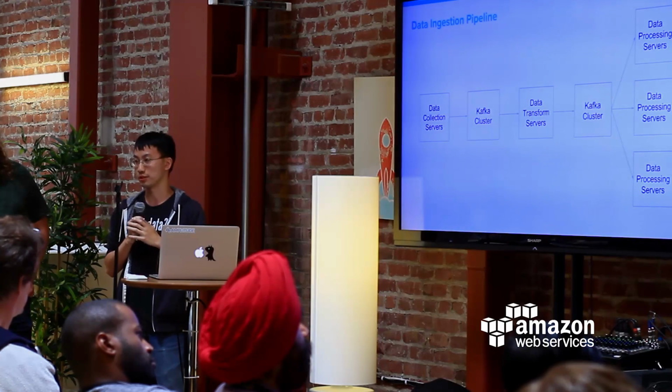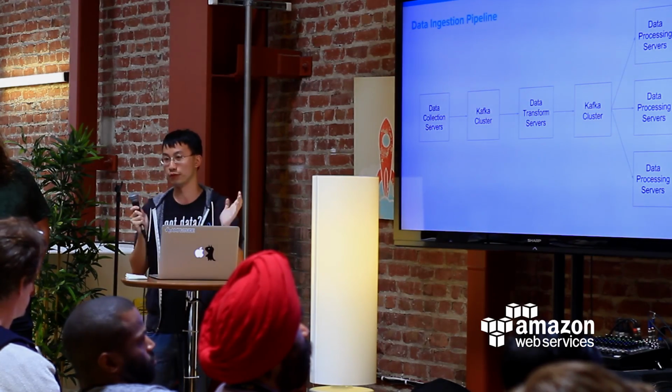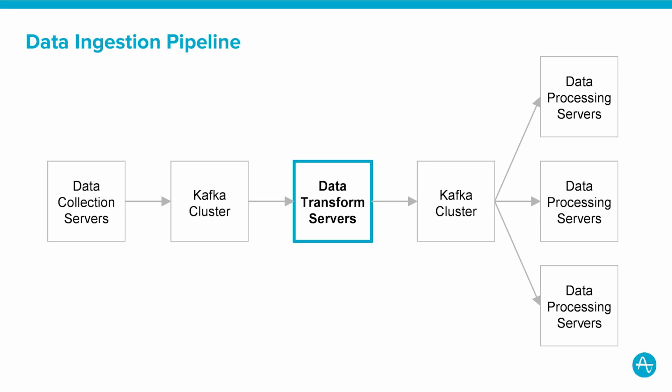After that, it gets dropped into a second Kafka cluster where it forks to a bunch of downstream data processing systems. What we're going to be focusing on today is the data transformation process, and all of the pre-processing we do on the data before it gets handled by the rest of the system.